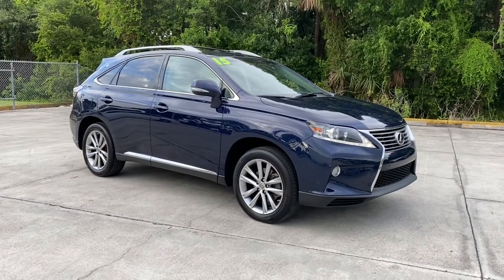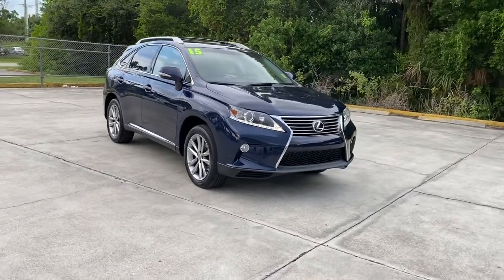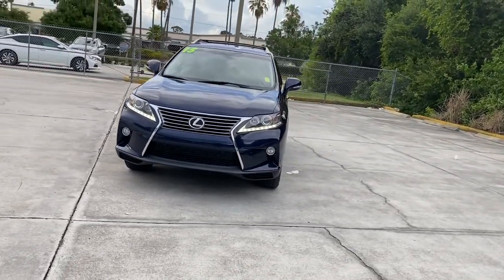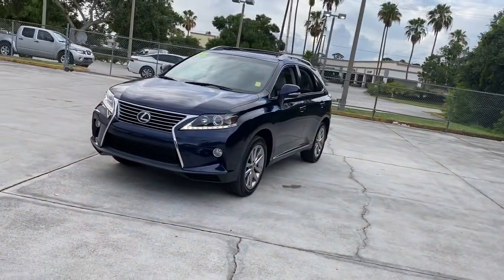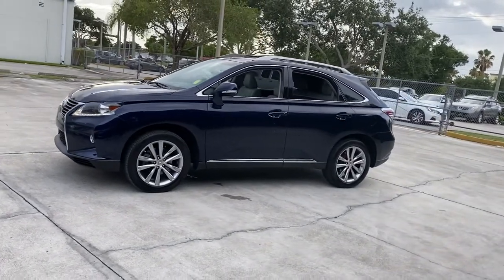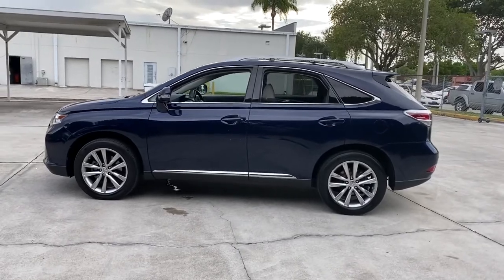Get a feel for the 2015 Lexus RX. With less than 100,000 miles on the odometer, this vehicle provides excellent value. Be a style leader in this captivating RX. Behind its bold looks lies a premium interior loaded with a suite of advanced safety and infotainment tech to help you make the most of each journey.